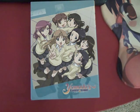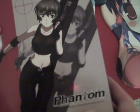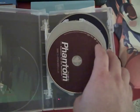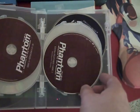I guess next up I got the Phantom Blu-ray DVD combo pack. This is Phantom Requiem for the Phantom, as opposed to the OVA version of the anime by the same name. And I think, like a lot of other Funimation combo packs, which were previously DVD only but later released DVD Blu-ray, it's, well, I don't know. I actually haven't investigated the DVDs on those too thoroughly, but I would assume that it has the same DVDs.